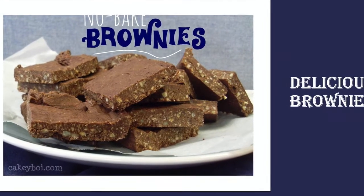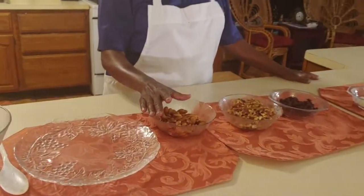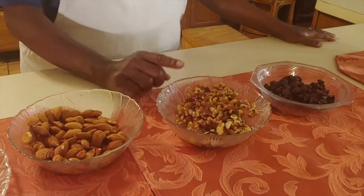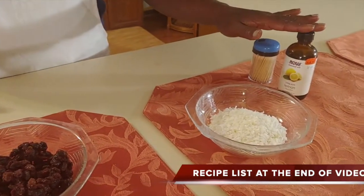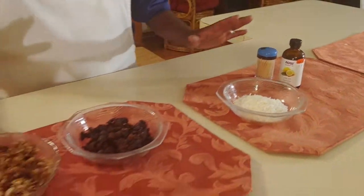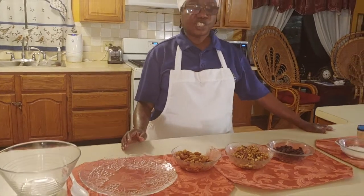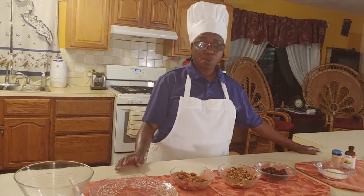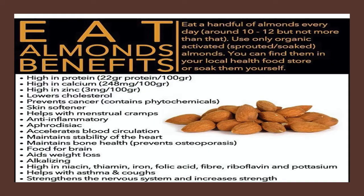So, for this one, these are the ingredients. You need almond nuts, walnuts, raisins, coconut flakes, and lemon. These are all the ingredients. But permit me, as I usually do, to tell you the benefits of these ingredients. Number one, we are talking about the almond. Almond is very high in protein, as you know.